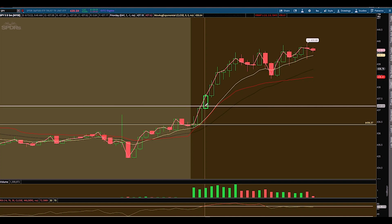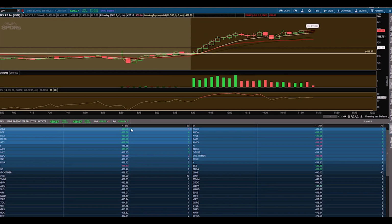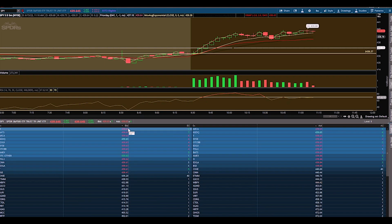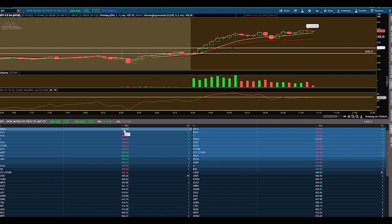But what I look for when I'm taking breakout trades, and I never recommend breakout trades to beginners because they're higher risk and they tend to fail more, is this: when you're wanting to take a breakout trade, I pull up level 2. You can do that right here. I like to see the bids get above that level before I enter. A lot of times the ask will be above it, but the bids will still be below it.